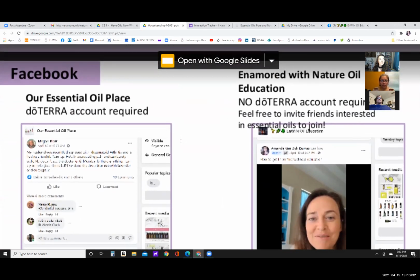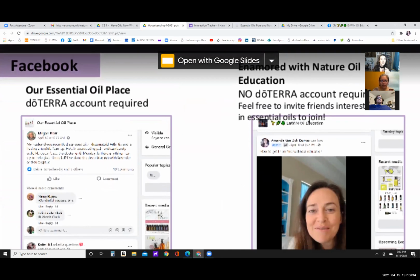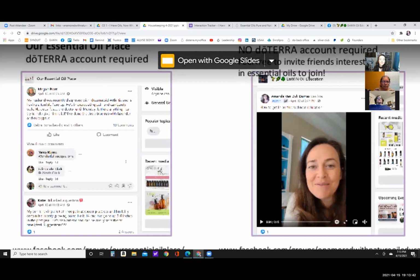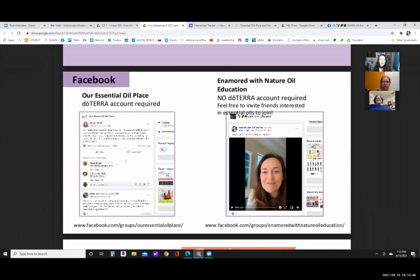Now, here we are taking a look at a couple other things. The Our Essential Oil place, where a doTERRA account is required, is a great place. Okay, this picture didn't come through so great, or maybe it's just because I have it so large. I don't know.